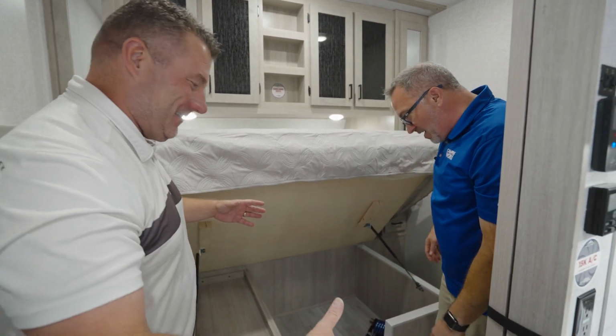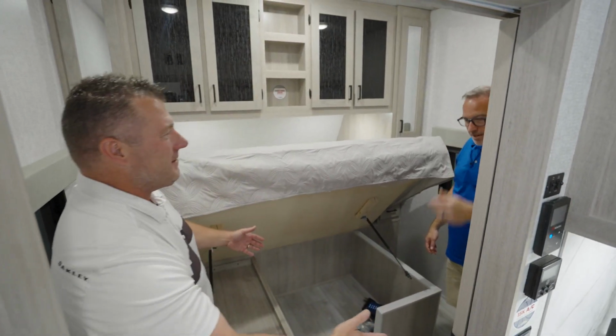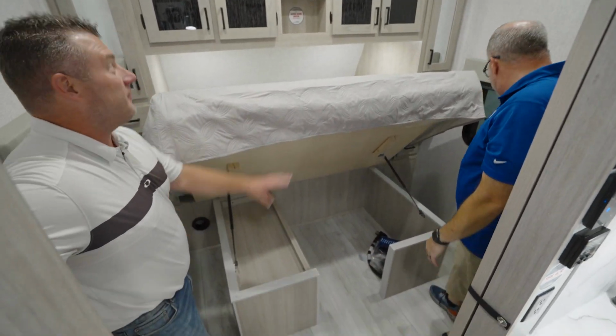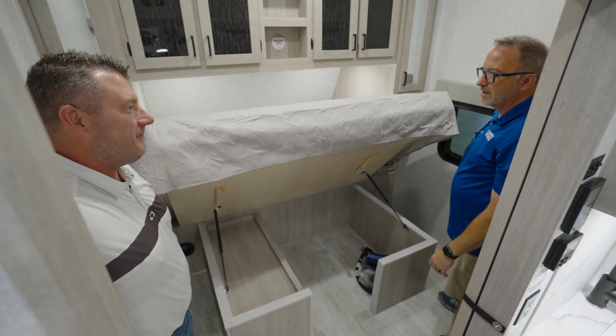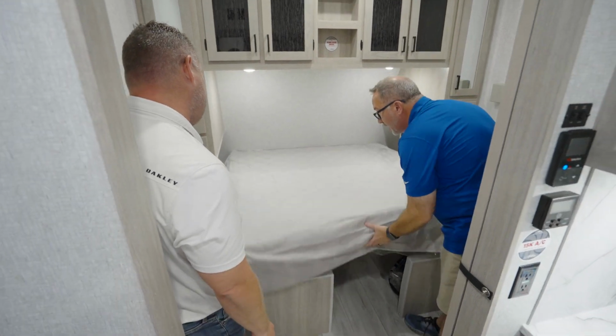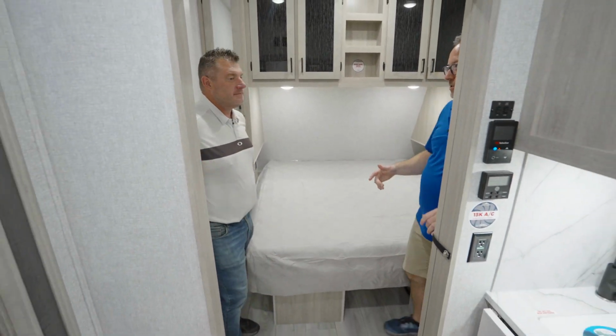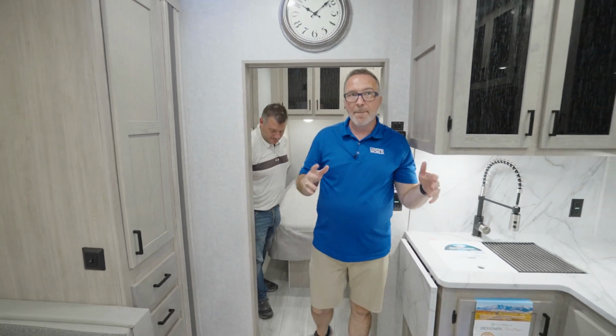Plus, think about it, we're in a travel trailer, and we have enough room just to walk around in the bedroom with a king-size bed, with all kinds of storage everywhere, under the bed, overhead. It's pretty slick. Kevin, I got to tell you, you guys hit a home run with the Extreme. You took the best of a destination RV, mixed it with features that you get in a fifth wheel, and made it a travel trailer.